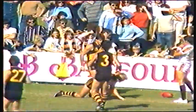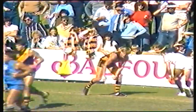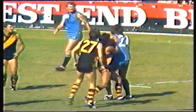Look at that ball. The wind takes that ball. Davies, was he held? He would have thought so. Out of bounds. Forward pocket position for Sturt. They'd like a goal at this stage. They're 9 points down against the wind. They've done well though this quarter.